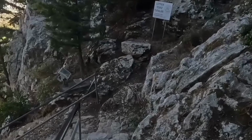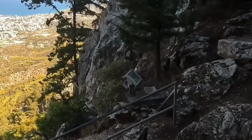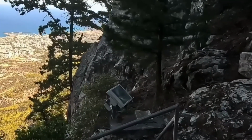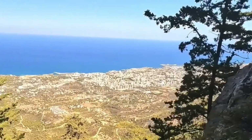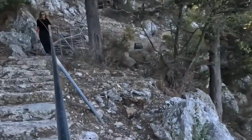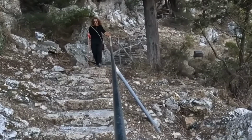Coming back down again now. It's as steep going down as it is going up, but you are given these fantastic views as you come back down again. Absolutely stunning. Shirley coming on behind me. How are you doing? Slowly but surely.